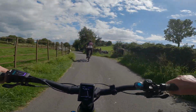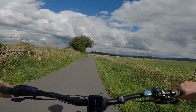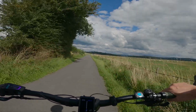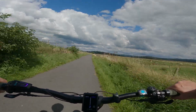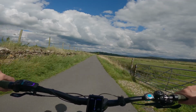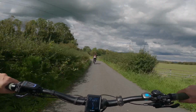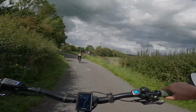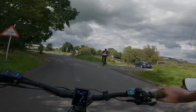We are going to the left. We have got Foulshaw Moss Nature Reserve on the right hand side. Lots of birds, including apparently a nesting pair of osprey. And it's a nice level minor road this, so we're on it for a while. I think about a mile and a half. So we've got the A590 ahead of us. We're going to scoot off to the right here and go under the road.